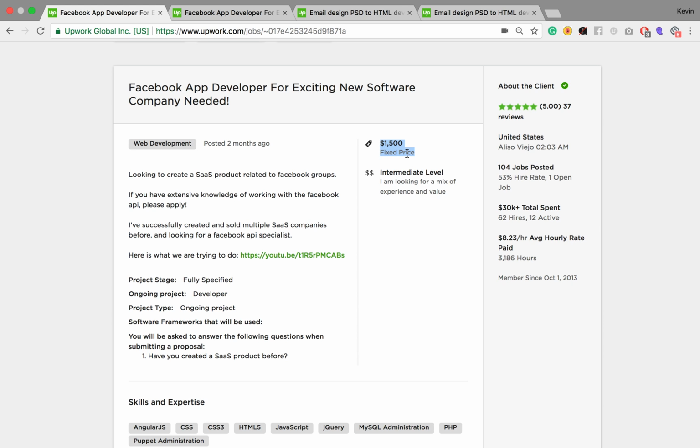I typically like to do fixed price just so I know my actual costs going in. Later on, after I like the developer, then we can work on an hourly basis or something like that. But typically when I'm going into a web development project, I like to know what my fixed costs are going to be before I actually do them. So that's why I use fixed costs.